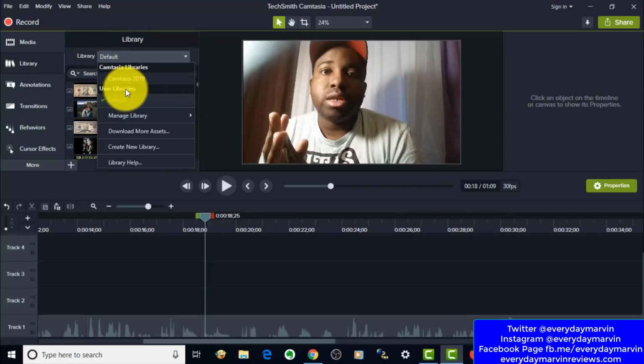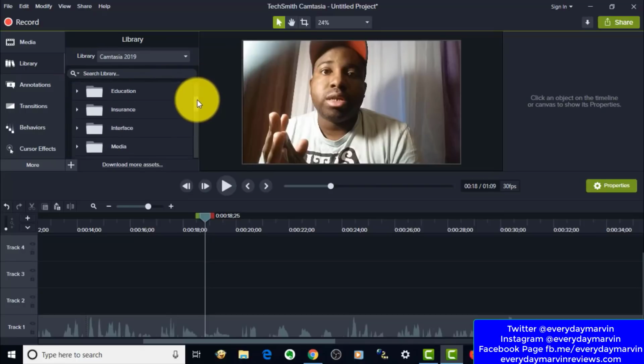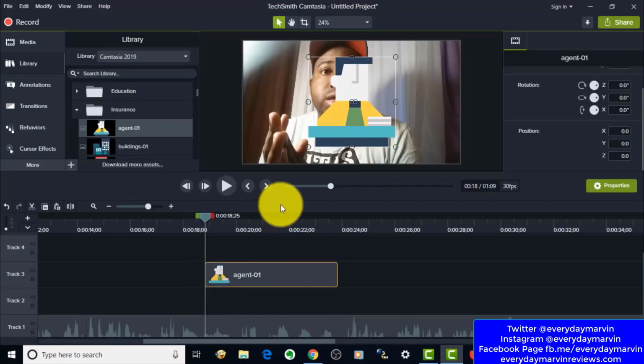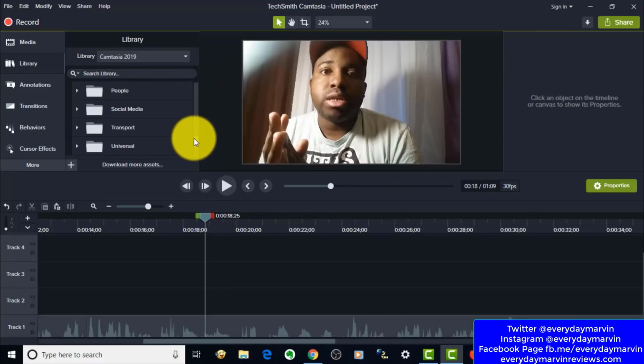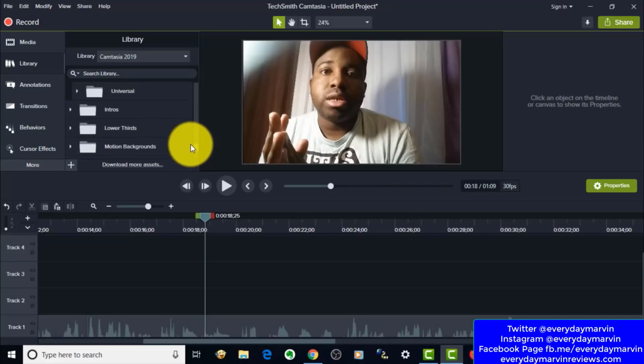And then Camtasia itself has its own library. So I click the Camtasia library. You see Camtasia 2019. The icons you can use. You click on that, and it's different themes for these icons. So you see insurance. Click on that. And I can take this little icon right here and put it in here if I wanted to. Real easy, real simple, not too hard at all. Now delete it, I don't want it. Little animals or social icons. There's all kinds of stuff I haven't even gotten into yet that I can do.